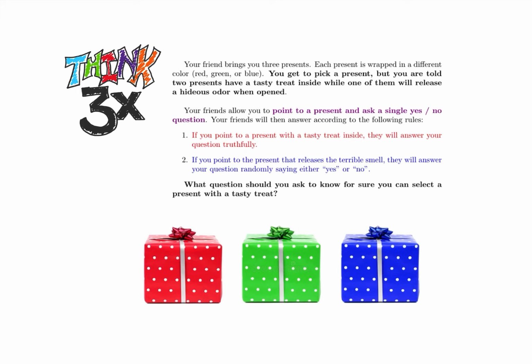You're told 2 presents have a tasty treat inside, while one of them will release a hideous odor. Your friends allow you to point to a present and ask a single yes/no question. Your friends will then answer according to the following rules. 1. If you point to a present with a tasty treat inside, they will answer your question truthfully. If you point to the present that releases the terrible smell, they will answer your question randomly, saying either yes or no.